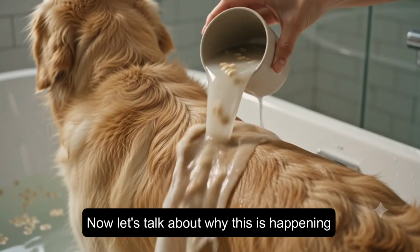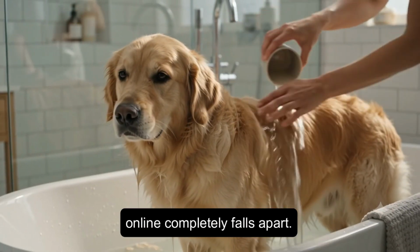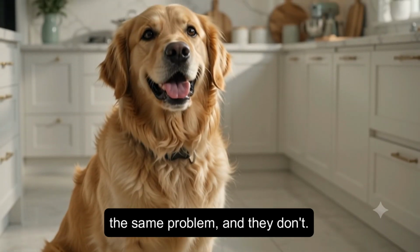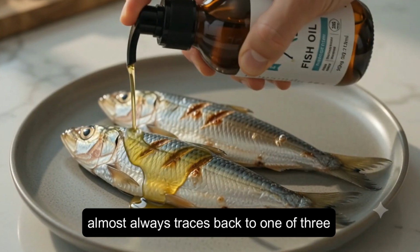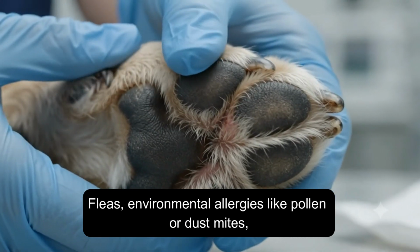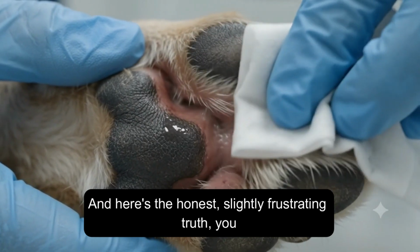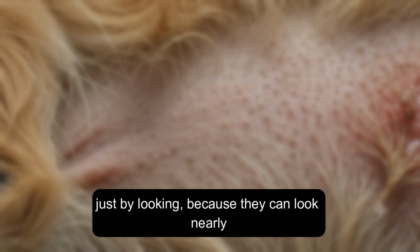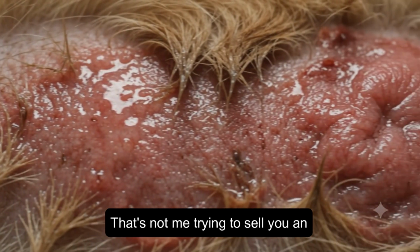Now let's talk about why this is happening at all, because this is where most advice online completely falls apart. It treats every itchy dog like they have the same problem, and they don't. In the exam room, itchy skin in dogs almost always traces back to one of three things: fleas, environmental allergies like pollen or dust mites, or a food sensitivity. And here's the honest, slightly frustrating truth. You genuinely cannot always tell which one it is just by looking, because they can look nearly identical on the skin.